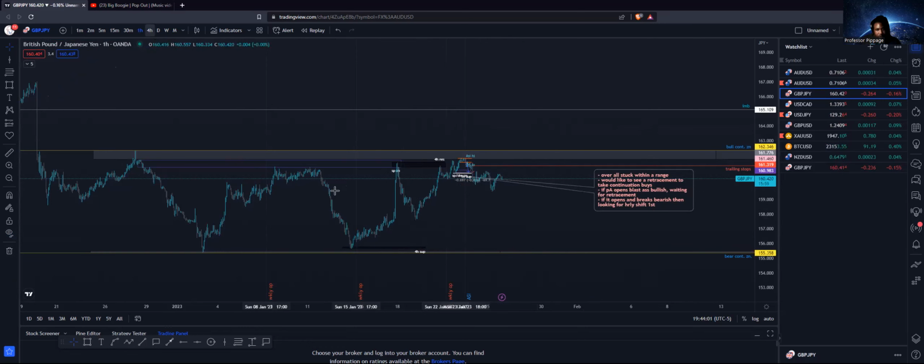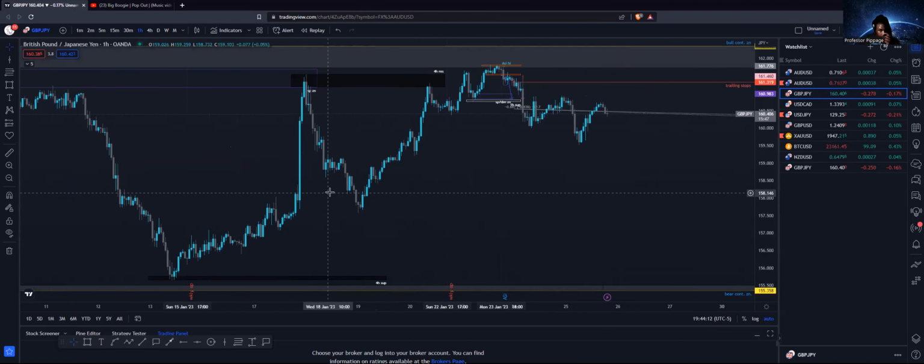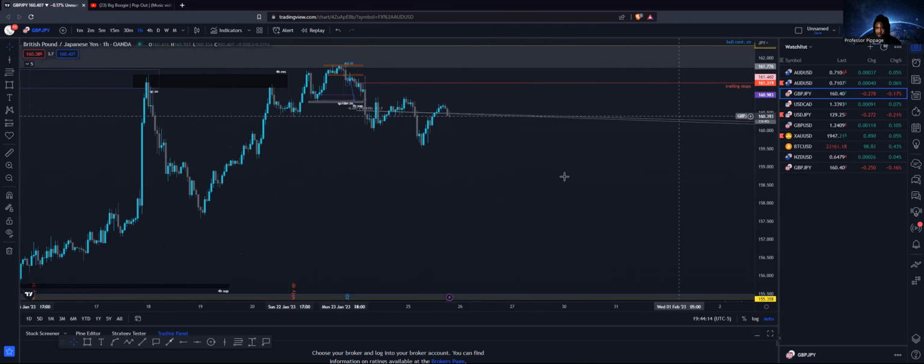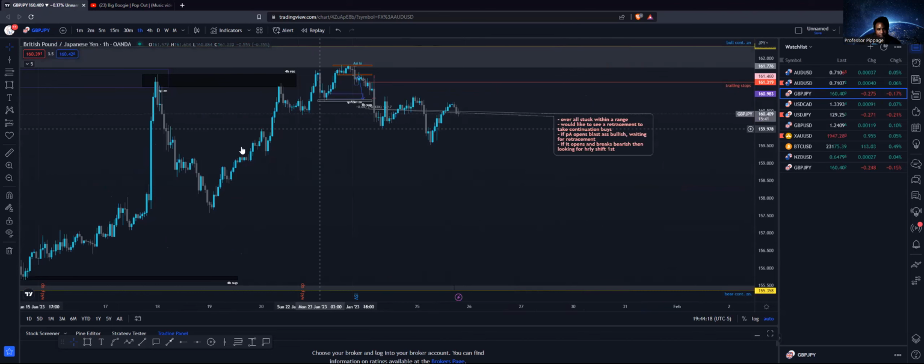Overall, 4 hour bullish structure, bearish trend. 1 hour, somewhat of a bearish trend. Not really creating bullish structure right now on the hourly. Open up just a little bit. But overall, we were looking to see if price action was going to retrace so we can take buys. We have gotten that retracement into the area we wanted to take buys from. I did take buys on GJ last night.